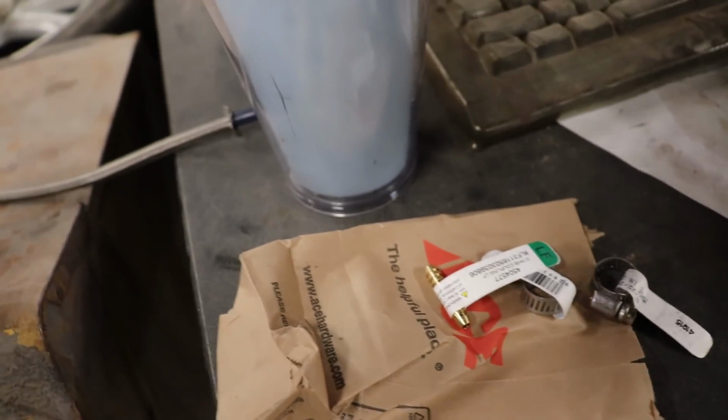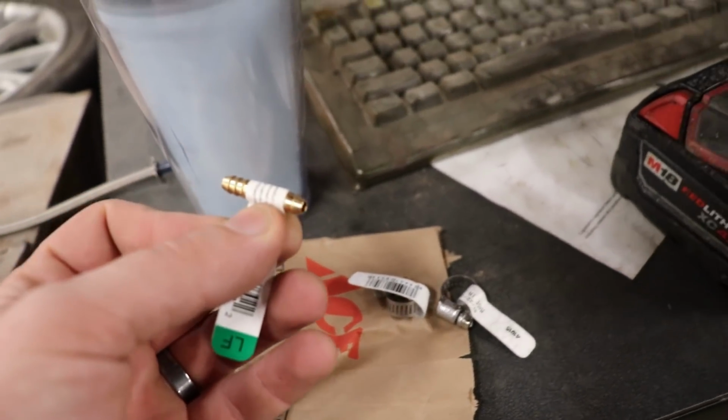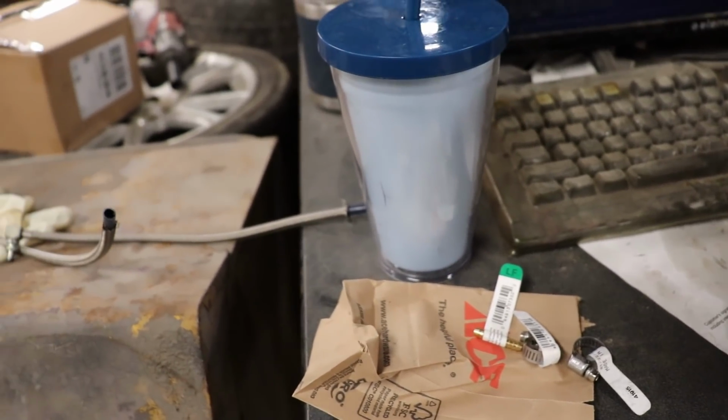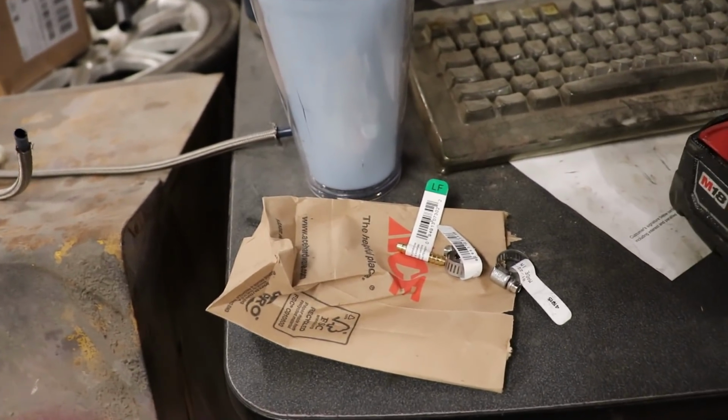All right, guys, so being a rubber hose, I don't think the union would have worked. So this is my next best bet for a temporary solution. Obviously, we need a new line, but just to get it on the trailer, you know, we already sold the car, he just needs to get it home. So this will make it run and drive. So let's do it.